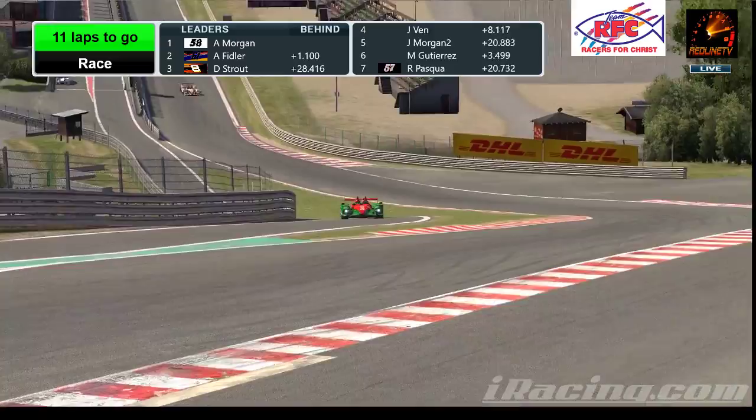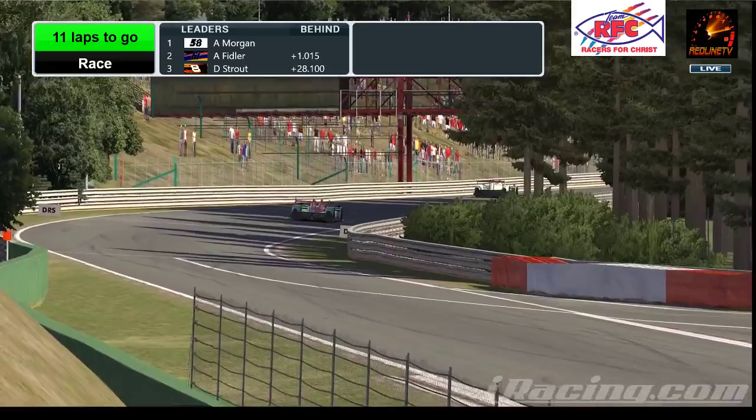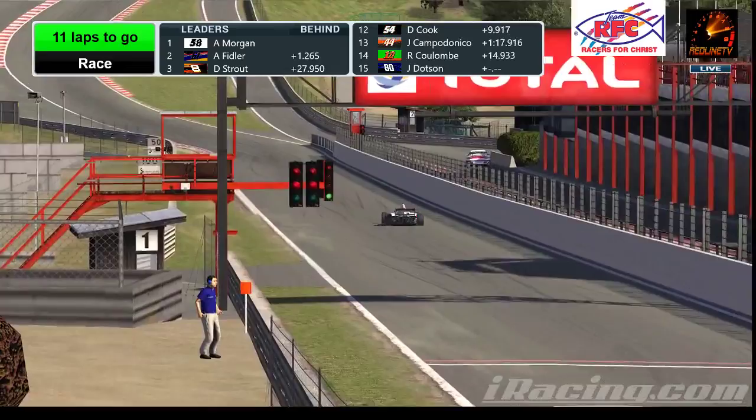Let's go back here and take a look at the race leader here in the Pro Mazda category, who is Remigio De Pasqua. I believe he has not pitted yet. But the question is, can the Pro Mazdas make it all the way, or do they have to make a pit stop as well? Yeah, we'll see.